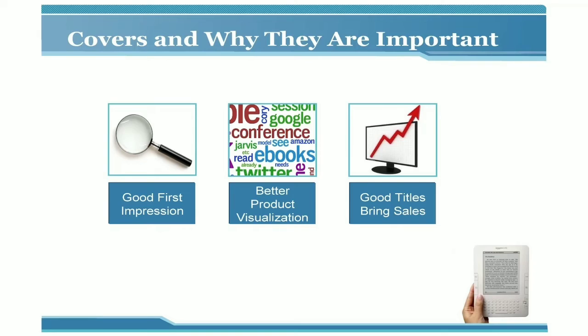Good titles bring sales. Apart from images, a good title gets you a long way as well. A title that is carefully written also acts as a good attention grabber. Remember that the purpose of a title is to provide a glimpse of the content of your ebook. The best titles tickle your customers' fancy and excite their senses, and you want to make sure that you get this right.